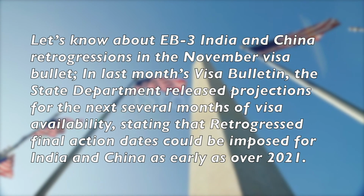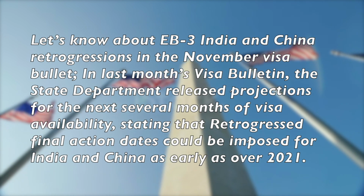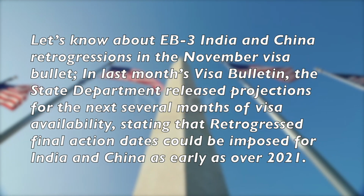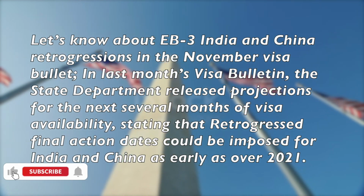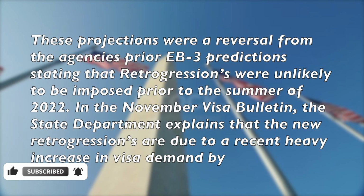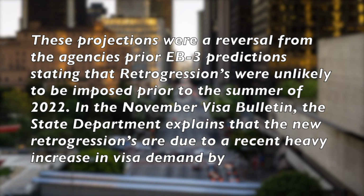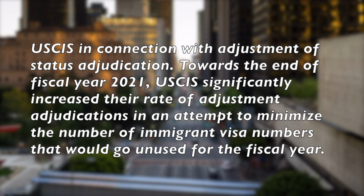Let's look at the EB-3 India and China retrogressions in the November Visa Bulletin. In last month's Visa Bulletin, the State Department released projections for the next several months of visa availability, stating that retrogressed final action dates could be imposed for India and China as early as over 2021. These projections were a reversal from the agency's prior EB-3 predictions, stating that retrogressions were unlikely to be imposed prior to the summer of 2022. In the November Visa Bulletin, the State Department explains that the new retrogressions are due to a recent heavy increase in visa demand by USCIS in connection with adjustment of status adjudication.